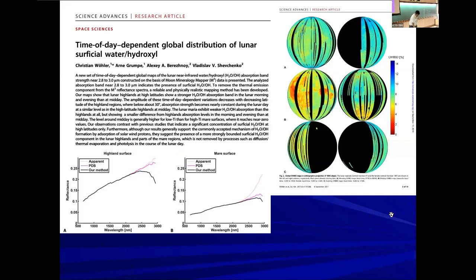Again, another study with a different kind of scheme for correcting for the thermal effects. It is a thermal equilibrium based Skuratov's model. Using that, Uller and the team came up with global OH-IBD maps. So they tried to map the strength of the integrated band depth arising due to the presence of OH. So that is also another interesting result.